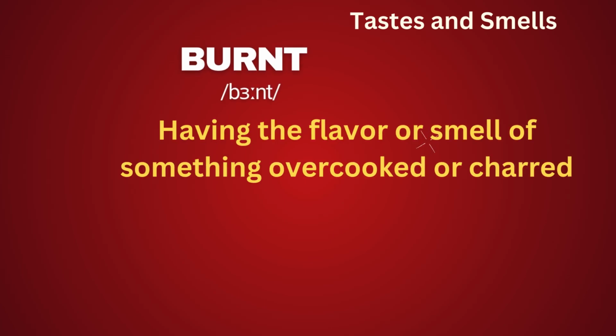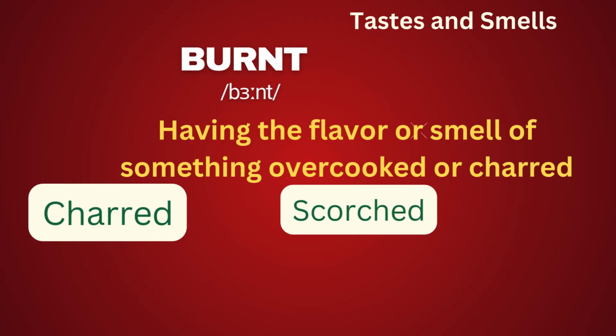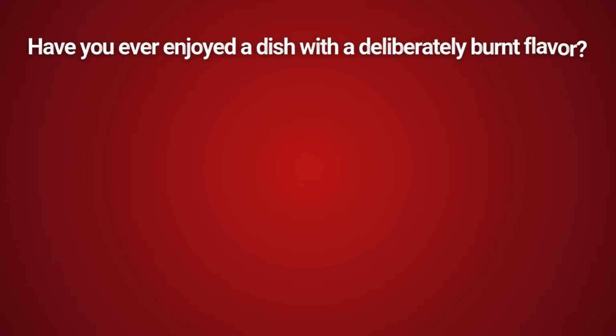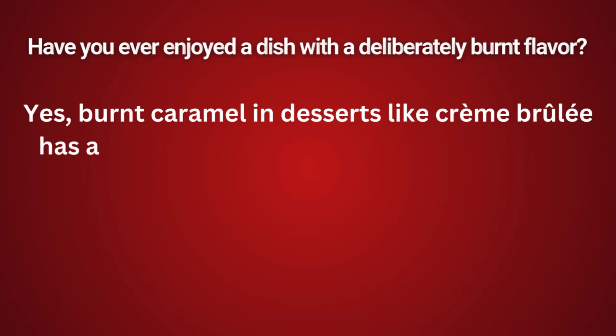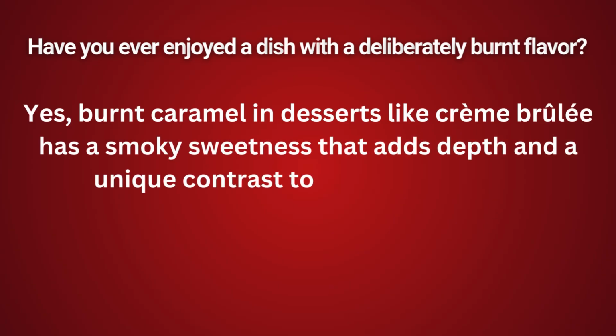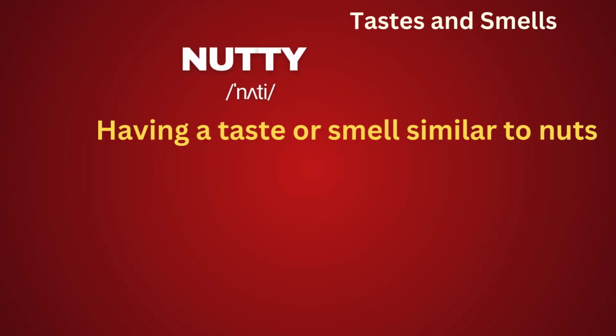Burnt. Having the flavor or smell of something overcooked or charred. Charred. Scorched. Toasted. Smoky. Have you ever enjoyed a dish with a deliberately burnt flavor? Yes, burnt caramel in desserts like crème brûlée has a smoky sweetness that adds depth and a unique contrast to the creamy base.